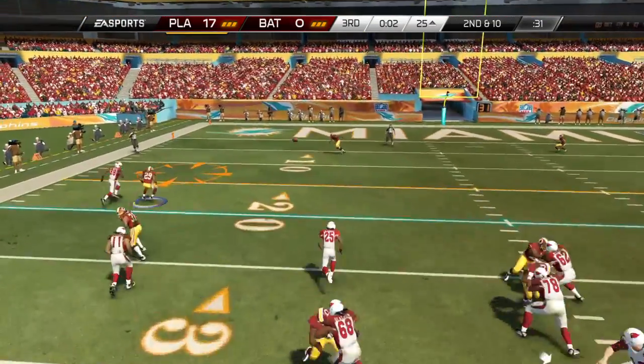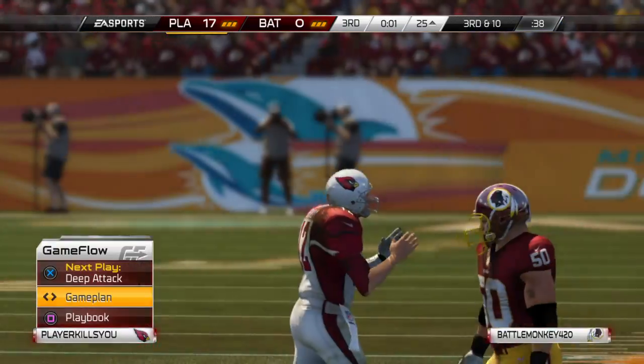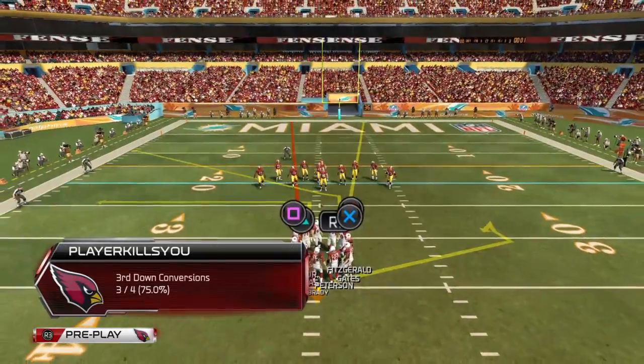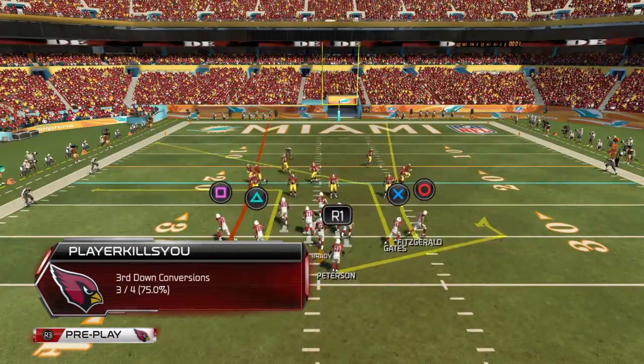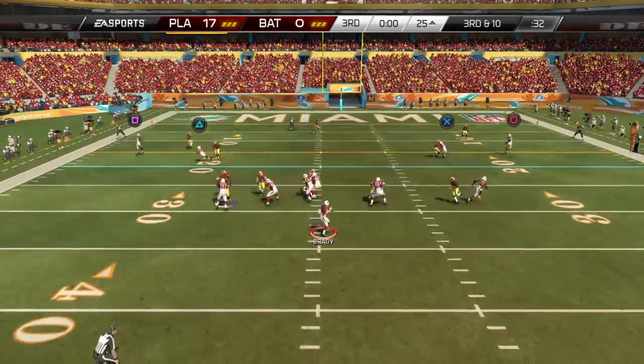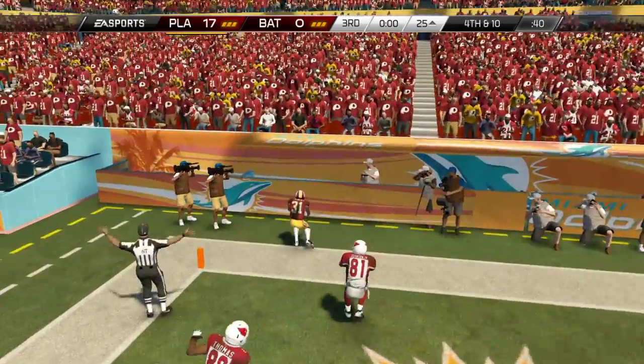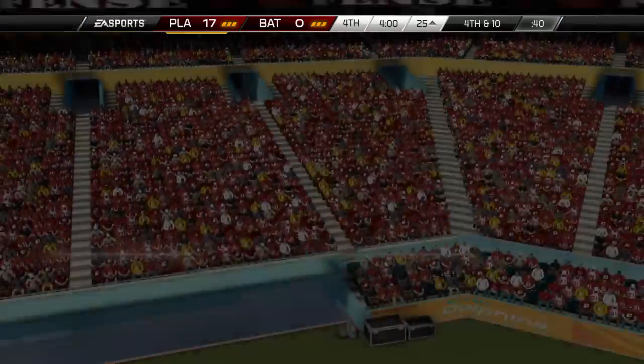This is a screen play all the way. Incomplete and almost intercepted. Well, when there's man-to-man coverage on the defensive side, and the defense does a job like this where they are covering those receivers, there is nothing the quarterback can do except throw another incomplete pass. And throws it incomplete. 15 minutes to go.